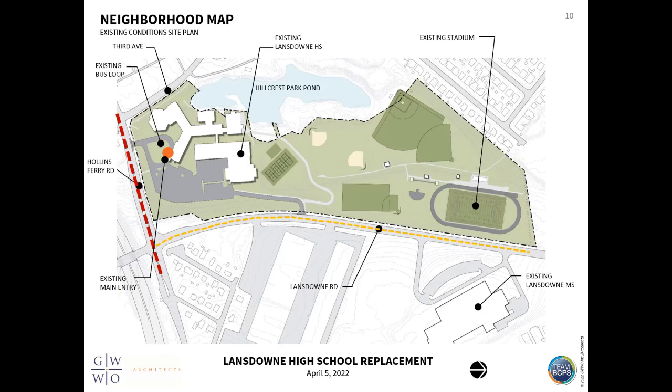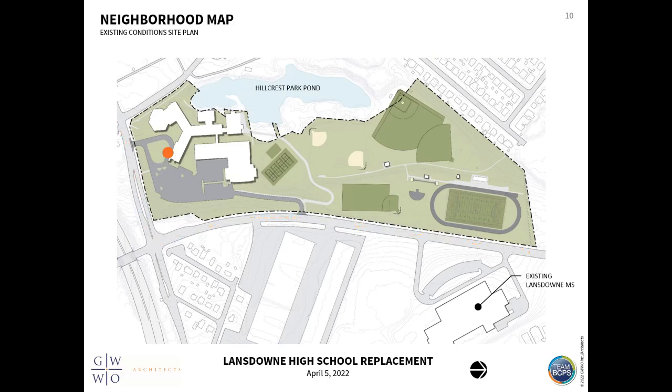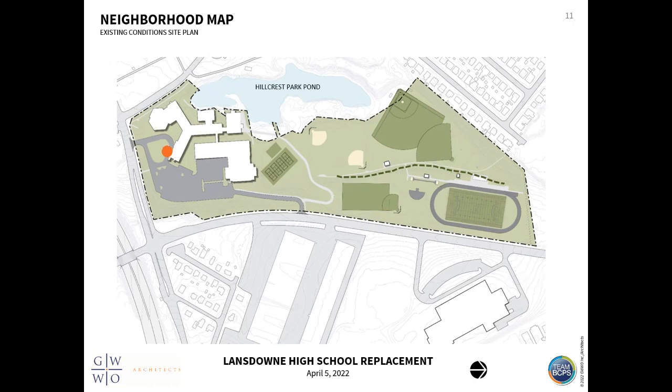Right now, the bus loop goes right by the front door, and there is an existing parking lot. Both the existing parking and bus share the same entry. Uniquely about this site is the topography. The site slopes down to the left-hand side of the page, from the northwest to the southeast. And currently the fields are on two plateaus with a ridge which divides the two flat areas.